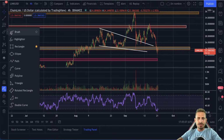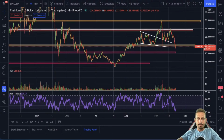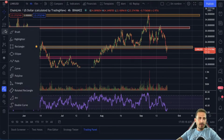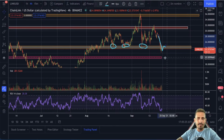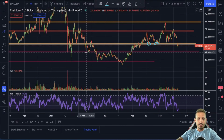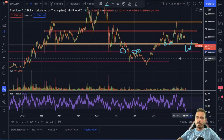Yeah, Chainlink is just holding by a thread from the $24 support. Now this descending wedge, we do not want that here. Look how many times we have been bouncing at $24 here. And now it looks like we are going to lose this level. Where are we going after $24? The $20 is our next major support range for Chainlink. This is a range where we have been bouncing as support and resistance, as you can see here on the chart. So yeah, it all depends on BTC, guys.